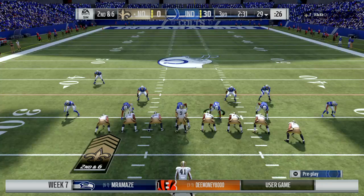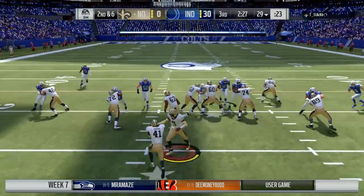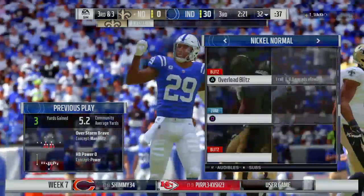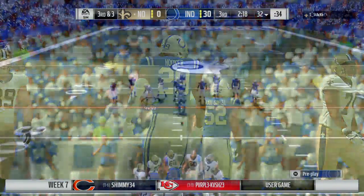2nd and 6, just inside the 30. Again, this is Kamara. And he'll slip his way up across the 30 to the 32. 3 yards is half of what they needed. Now can they get the other 3 here on third down?